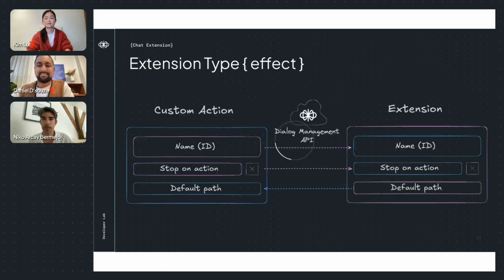So let me switch to the next one. This is again another diagram. I know this is a bunch of diagrams, but I want to be sure you guys understand how everything works, and I've done my best to make that simple. It is.